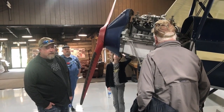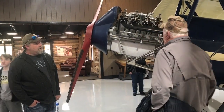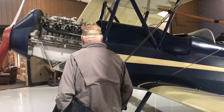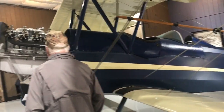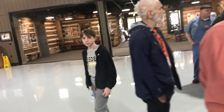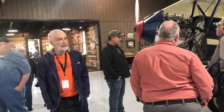Were any of those used in World War I? Probably could have been. It would have been early on or late on, because that engine came out after World War I. I don't know the exact date, but the OX5 engine was the one of choice most people used. Water cooled.